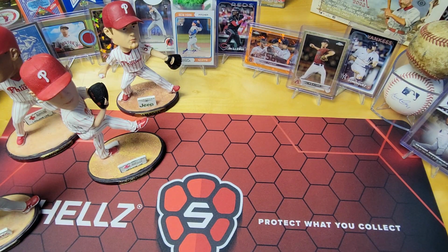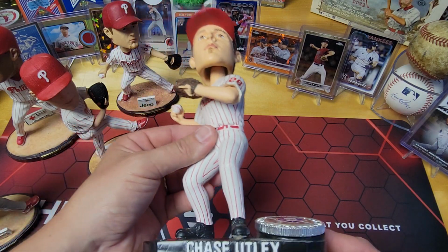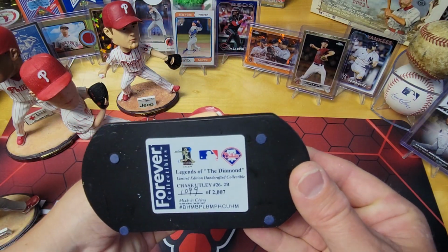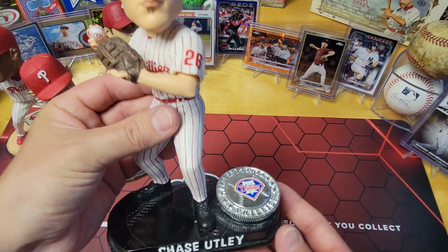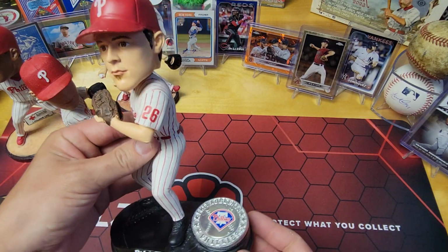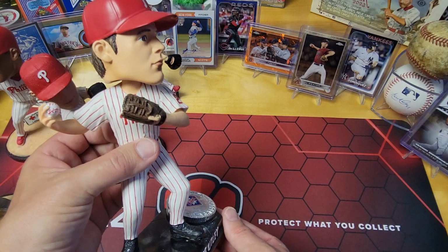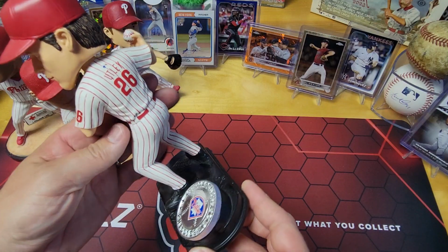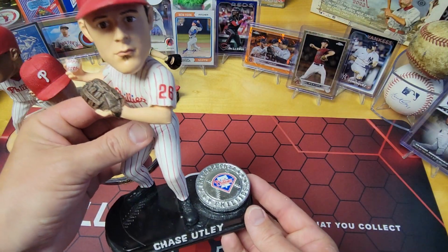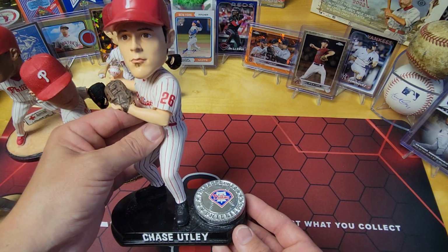Last, but certainly not least, is this bad boy. Mr. Utley. Numbered 1099 out of 2007. From 2007, of course. Just like the golds are numbered. Chase Utley. In really good condition. No major damage on this. Maybe the base needs a little polish, a little clean. Haven't done that yet. But Mr. Utley from 2007.